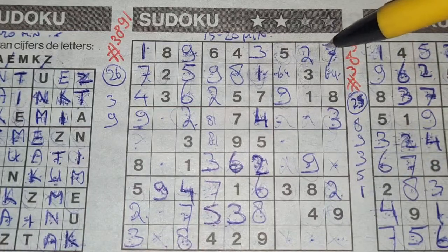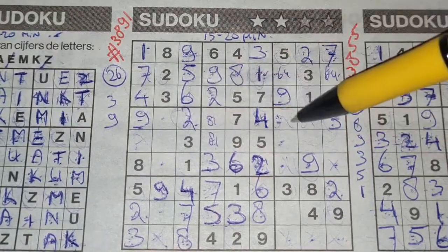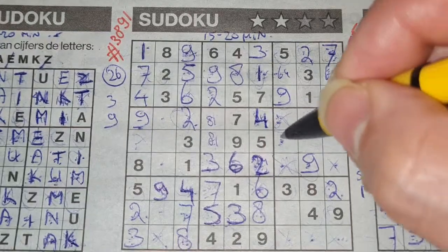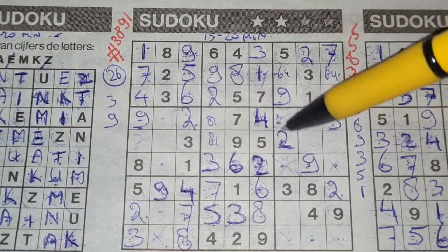2 in this last column, 2 in the column next. So in that column, the only 3 places left for the 2 should be here, here, or there. We see there 2, no 2 there. Here 2, no 2 there. The only place left for the 2 should be here. And all the 2s are used.